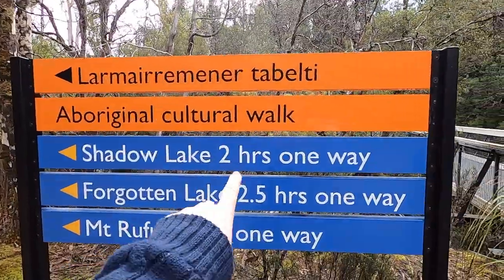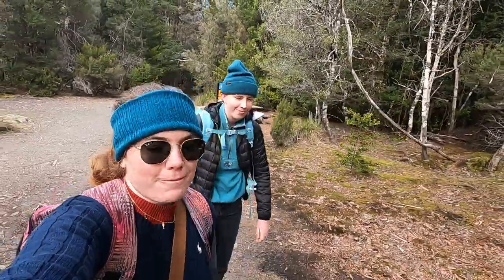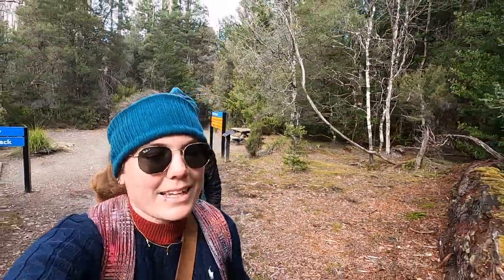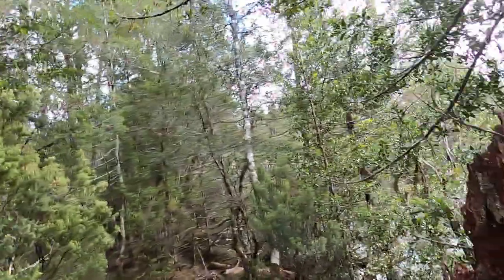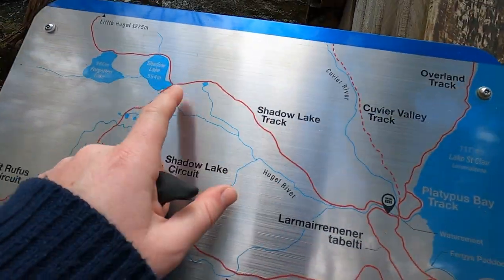Okay, now off to Shadow Lake. Keen? Very keen. Jade's keen. I'm keen. Let's adventure! So this is us now, and we're gonna go all the way up here.